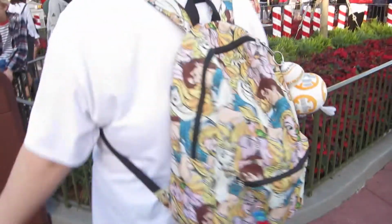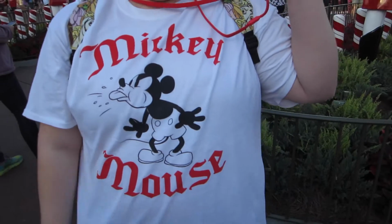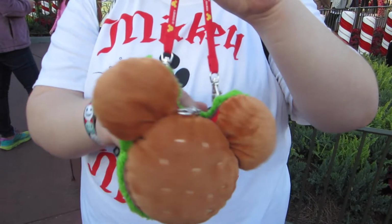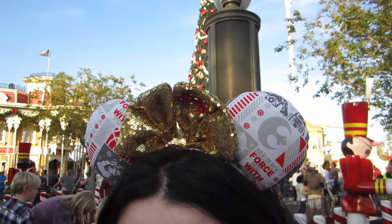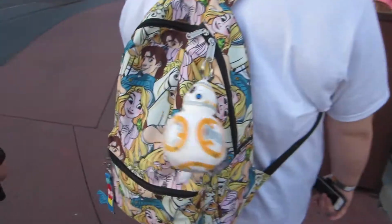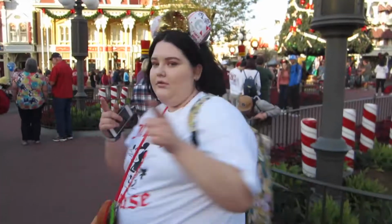So she's wearing these Nike tennis shoes along with this Forever 21 Mickey Mouse graphic tee. She got this really cute hamburger coin purse from Tokyo Disney. She's wearing these Christmas Star Wars ears from the Etsy store Octo Stash. And then her backpack is from Hot Topic, but it's the brand Loungefly.